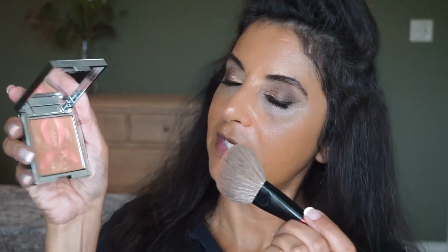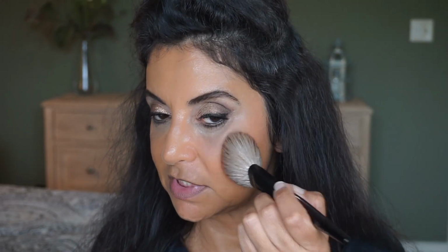But let's go ahead and go in there. Okay, didn't leave. Okay, I do see some highlighting, some shimmer in this blush. Do see some pink. Don't see much of an orange in there. Maybe because of the foundation that I'm wearing. Wow. It's pigmented. Don't need to go heavy-handed with this blush. Okay, that's enough. Let me just blend that out.